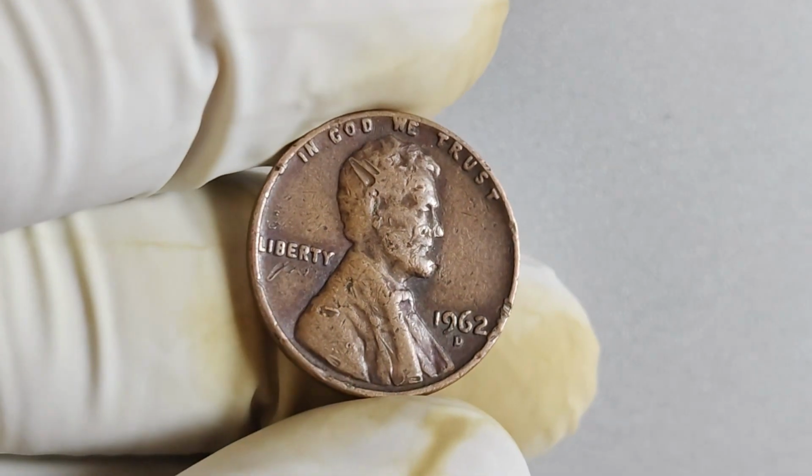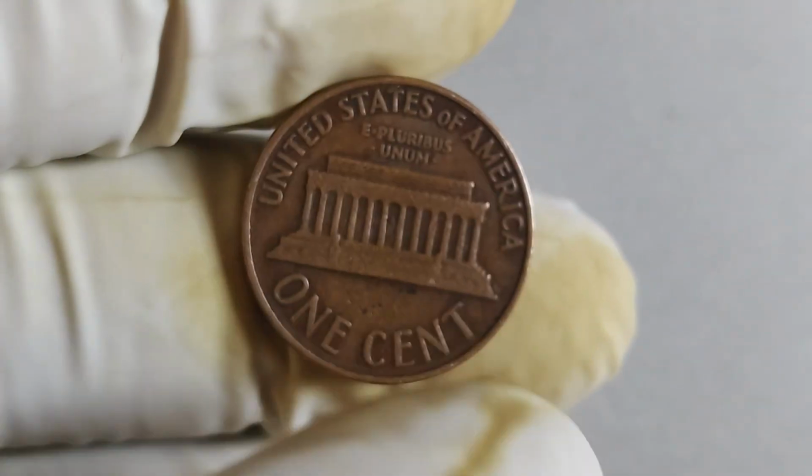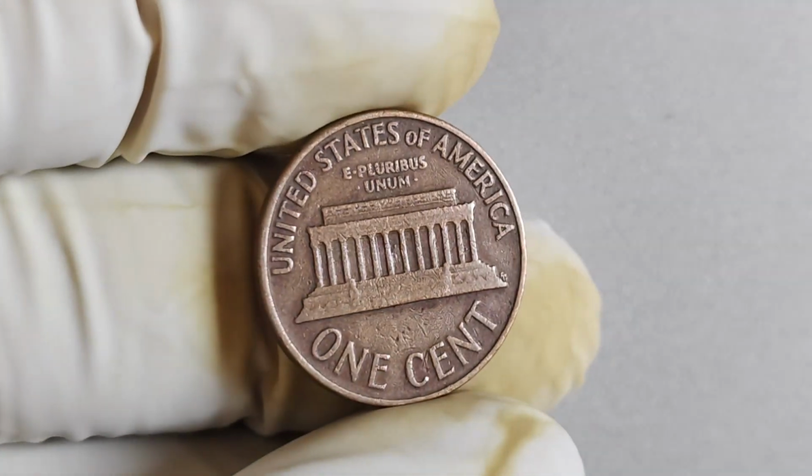Second, there's a specific error that collectors drool over. Some of these coins were struck on bronze planchets that were either too thick or had irregular composition.